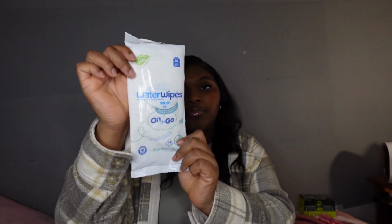Also, make sure you use baby wipes. I like these baby wipes. It's the Water Wipes. I like this brand because it's really just water and it's very good for sensitive areas like down there. Even if you use toilet paper, I would really highly recommend you get at least a few wipes. At least.